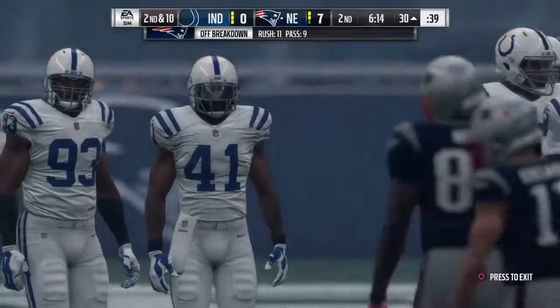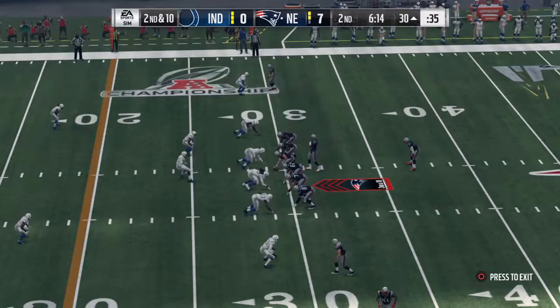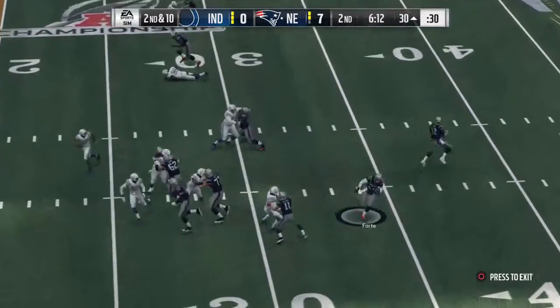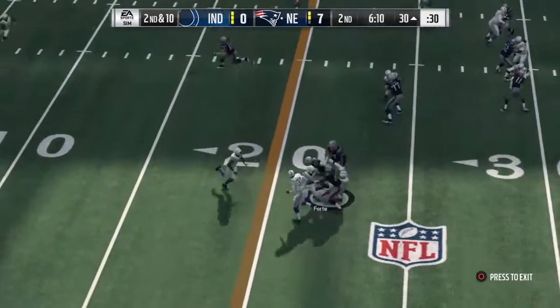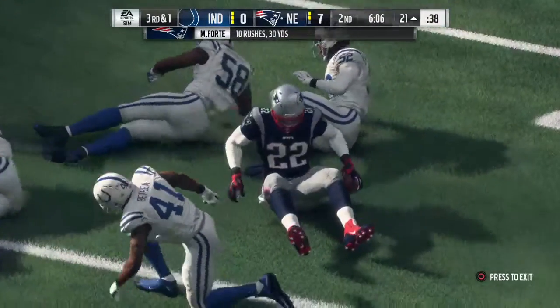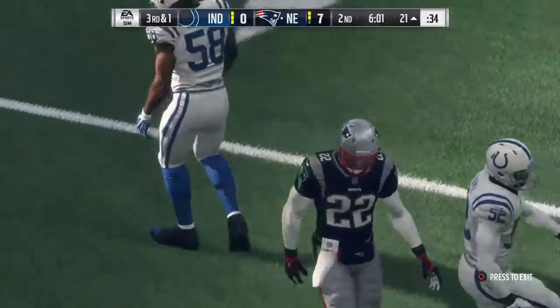Second down here after the incomplete pass. Now a handoff left. It's Forte. And he'll be taken down just shy of the red zone at the 21. 9 yards on the pickup there as they'll be left with 3rd and 1.